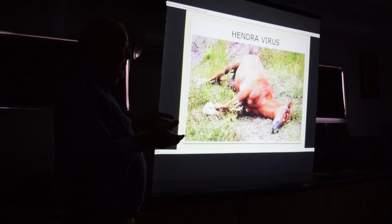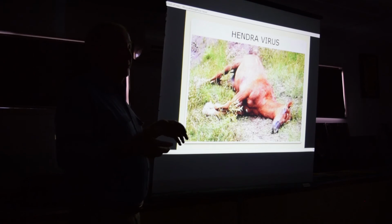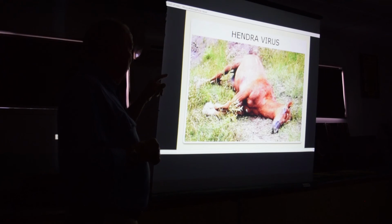So no one was going to let them test their horses, because if the horse had antibodies, the horse could be perfectly healthy and have survived a mild dose of Hendra or whatever. So they've got no idea of how far or wide Hendra is spread in the environment. And the other thing is, just because a horse has got Hendra and it dies, if they're not checking for other viruses and things, it's not necessary that that horse died from Hendra.